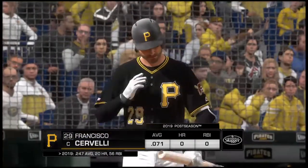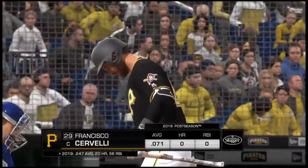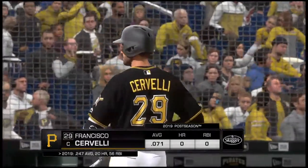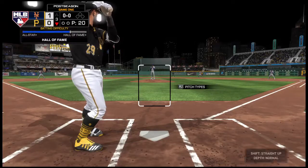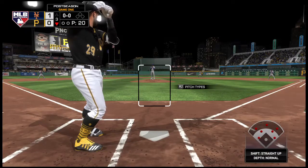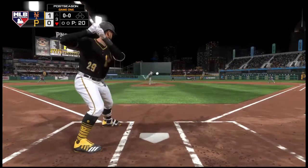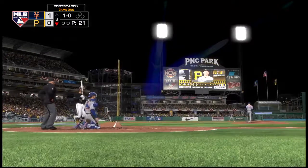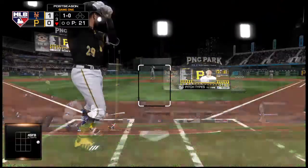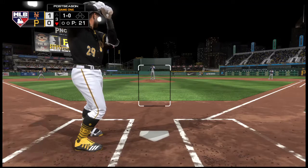Here's the catcher, Francisco Cervelli. In previous duels with DeGrom, he's 0 for 8. He's ready. Here's the first offering. First pitch here misses wide. 1-0. Cervelli, 33 years old. This is his 12th season in the big leagues, so he's put together a really nice career to this point.